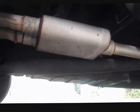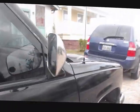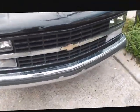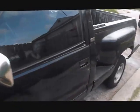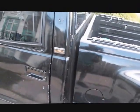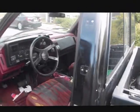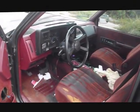This is the muffler I just put in, and I have to say the outside's not really much to look at. The trim's battered, the paint's junk. Somebody had apparently got hit in the door and they fixed it very poorly at one point, so it's not really much to look at, but it runs really well.